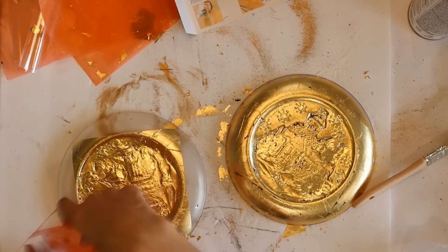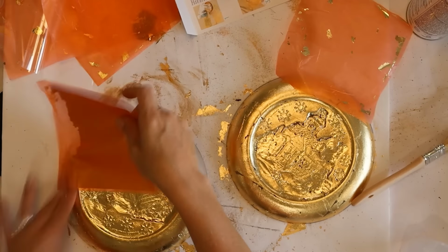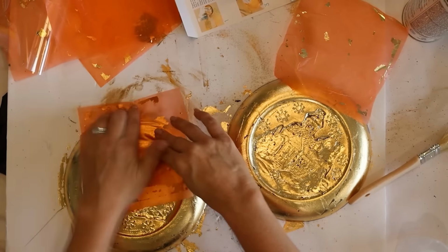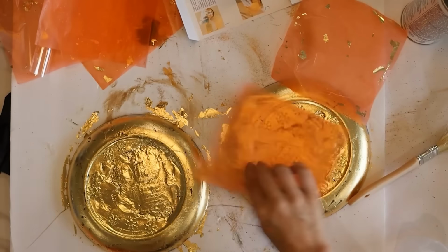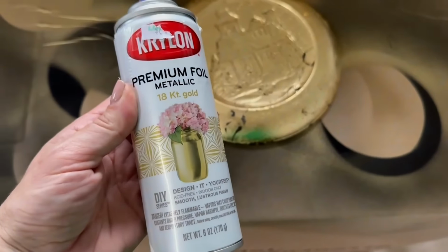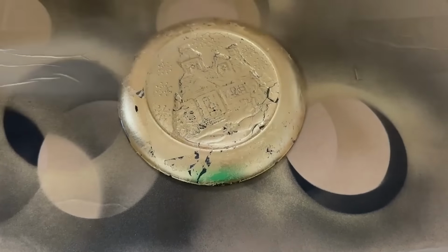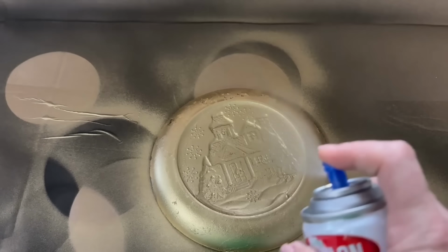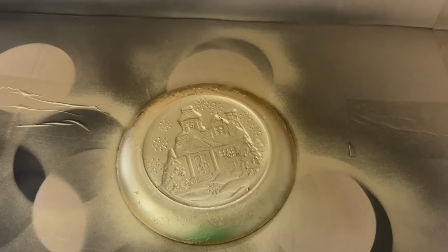Just tamped that down, kind of pressed it in. I used a brush to brush things off. It didn't quite cover the plate. That's why I wish the sheet was a little bit bigger, but I just took other sheets and filled in on the edges. Now, I could have kept going and adding layers and layers of the gold leaf, but what I did instead is something I did on one of my old thrift flips: I took it out and spray painted it in my 18 karat gold Krylon spray paint that I love. It's my favorite gold spray paint color, and then I let that dry.